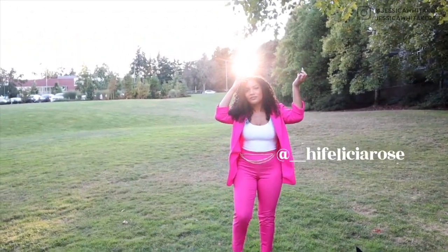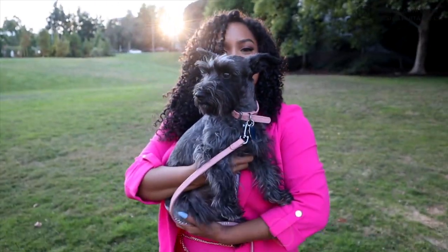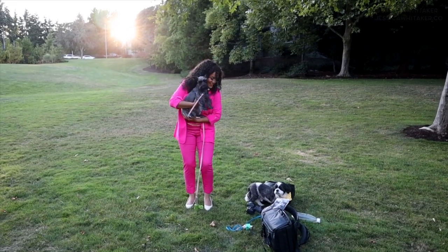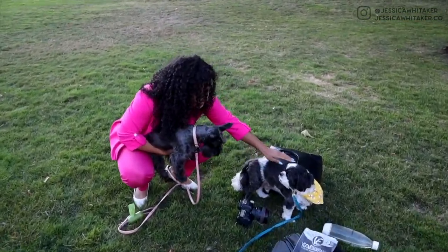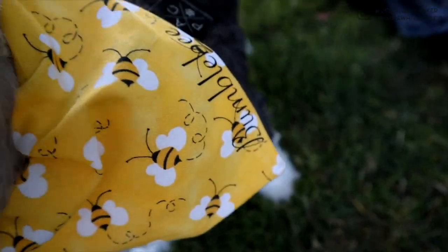We made it to Bellevue. Here's Felicia. Look how beautiful. Oh, we have Missy here, and this is going to be so cute. And we have Bumblebee here too. So they are meeting each other for the first time. Oh, what do you think? And he has this bandana that says Bumblebee on it. I could spend forever just filming the two dogs, but it's time to start shooting.